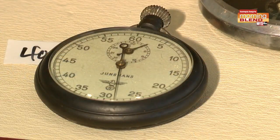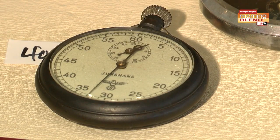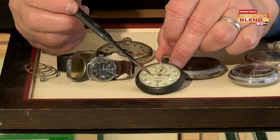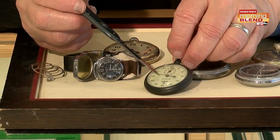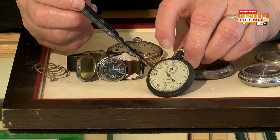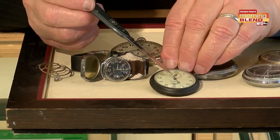Next we're going to go to a Junghans. It has some little disturbing imagery here, made for a certain German military that we won't mention. And Junghans is still in business today, and this was made for the German military. It's a stopwatch as well.